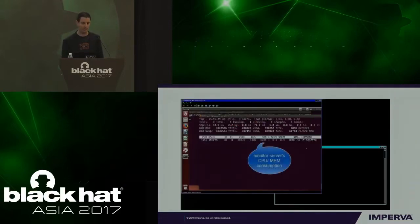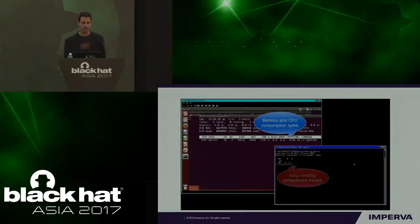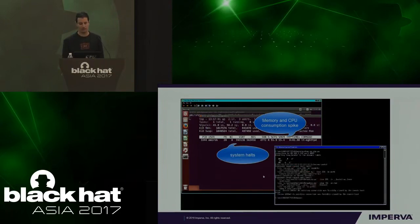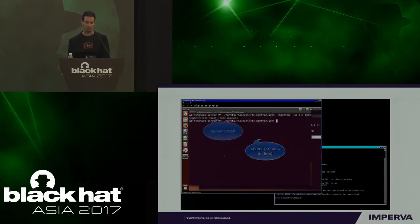So in this example, we have the nghttp server, and we monitor the server CPU and memory consumption. And we have the attacker that launches the HPACK bomb attack. And we can see that the memory and CPU consumption spike. The attacker keeps sending the compressed frames. At this point, the system monitoring halts. And after a few seconds, we see that the attacker gets a failure response from the server. And in the monitoring, we see that the server process dies with a segmentation fault.